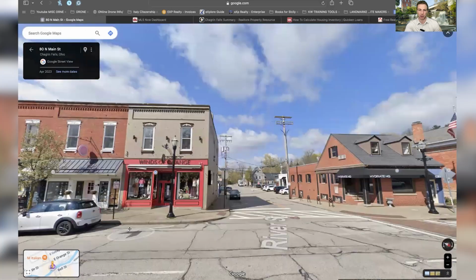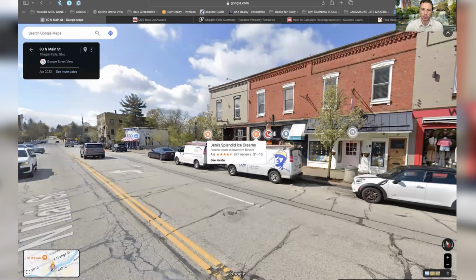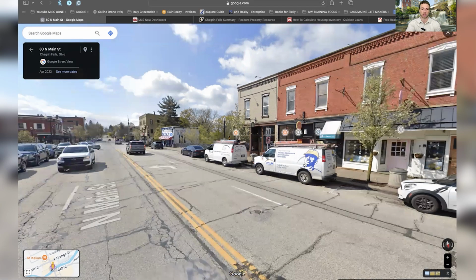If you're getting married, if you're doing weddings, some more stuff here. Splendid ice creams, Starbucks. There is a hair salon, Kelsey Elizabeth Cakes. That closed, so I'm not sure what's going there, but they have a couple different locations. But you can get a lot of macarons from there. A lot of people really enjoy that.